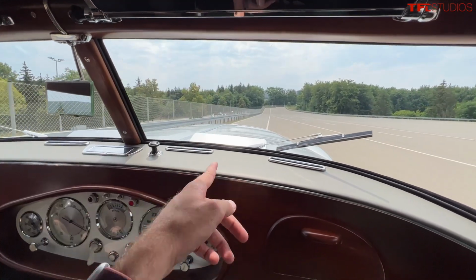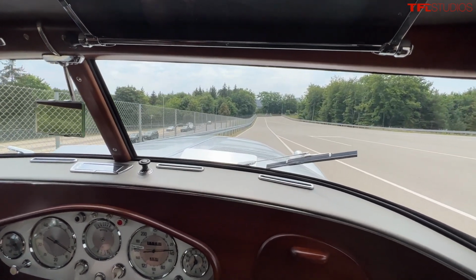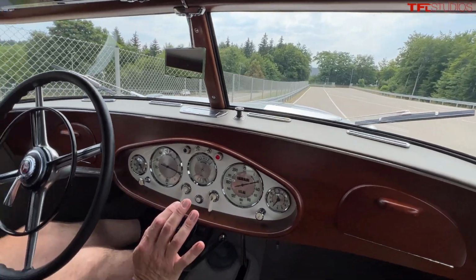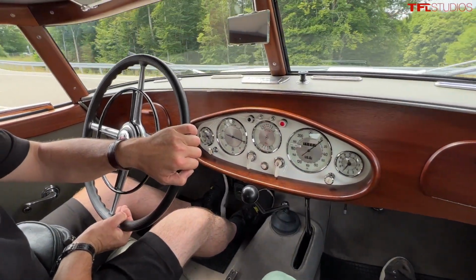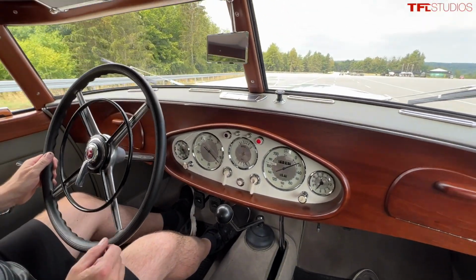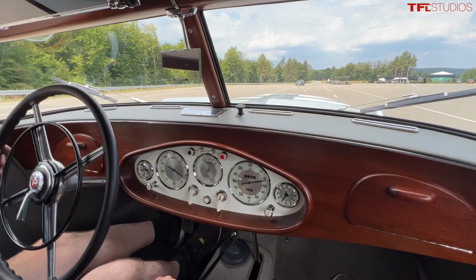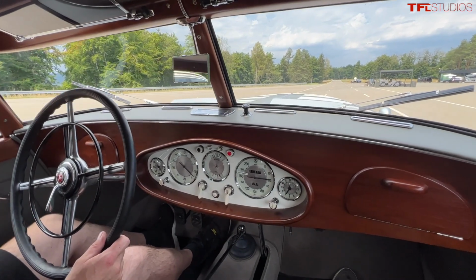The windshield is only maybe 12 inches tall. And there's almost no headroom for a car that's, what, 20 feet long? That is just amazing. So here we go down the front straight here. This is a supercharged 5.4 liter inline eight. And there you can see the newer car is getting out of the way pretty quickly, as it should be.